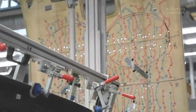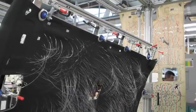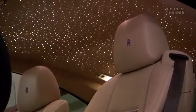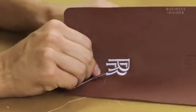As with all things Rolls-Royce, customers can create bespoke starlight designs, including randomly generated shooting stars. One customer even had their design matched to exactly replicate the constellation of stars from the night they were born. The embroidery on the upholstery is also tailor-made to the customer's design choice.